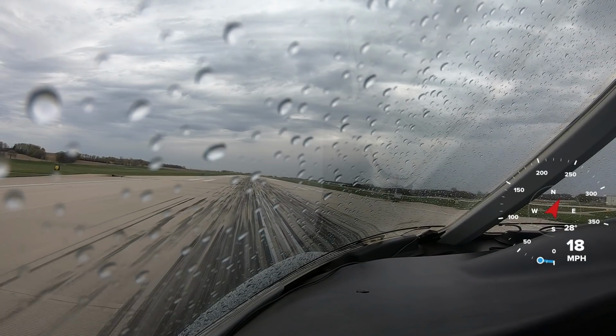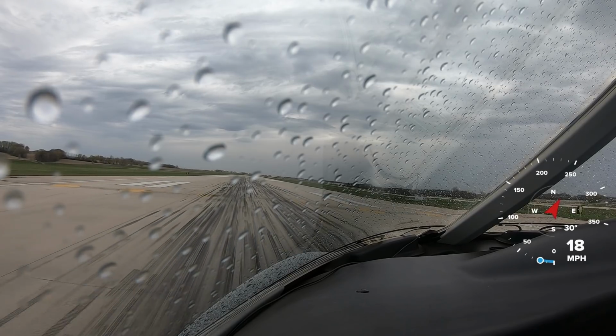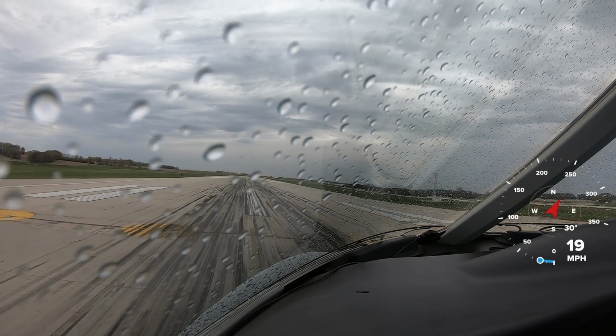Warrior 500 Quebec, make left close traffic, extend your downwind, I'll call your base. Left closed traffic, extending our downwind, no call to base, Warrior 2 and 5 Manor, Quebec.